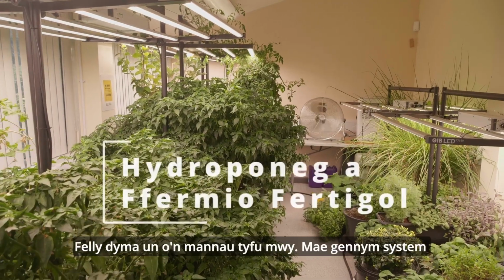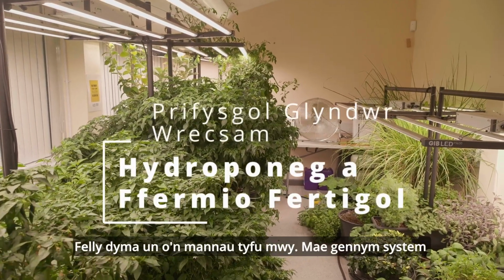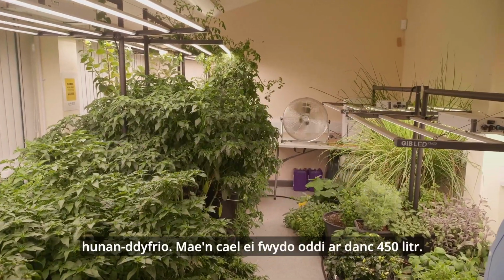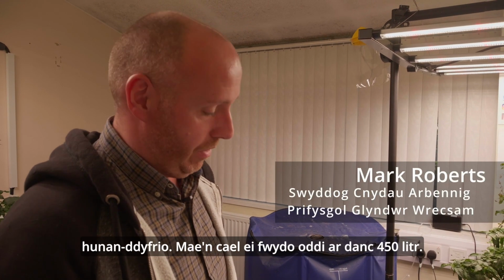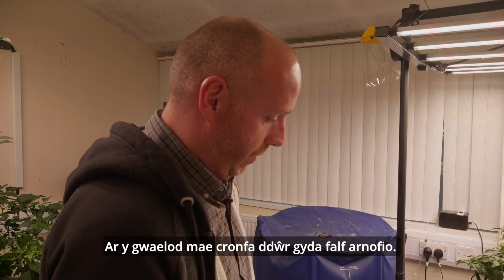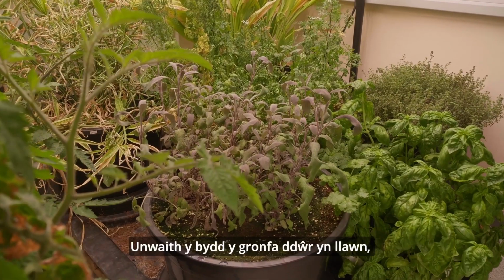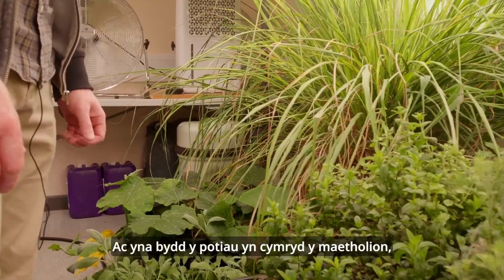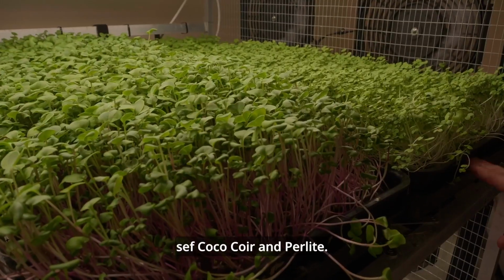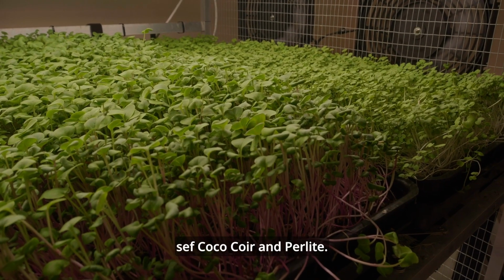So this is one of our bigger grower spaces. We've got a self-watering system. It's fed off a 450 litre tank. At the base is a reservoir with a float valve. Once the reservoir is full, the float valve lifts up and cuts off the supply, and then the pots will take up the nutrients, which is cocoa coir and perlite.